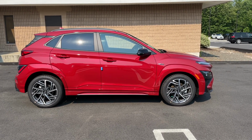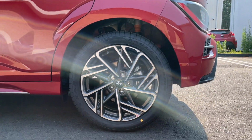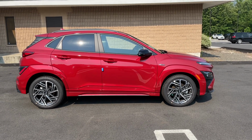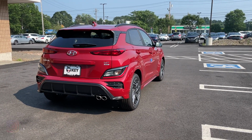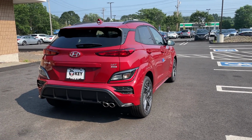The size is going to be 235/45/18, so the size is good. There's a good amount of rubber, and they're nice and wide. But let's go ahead and move to the back of this Kona, and I'll show you how it looks from the back. Here is the back of this N-Line, and honestly this thing looks super aggressive from the back, just like the front. So Hyundai seriously did a great job making the N-Line stand out.